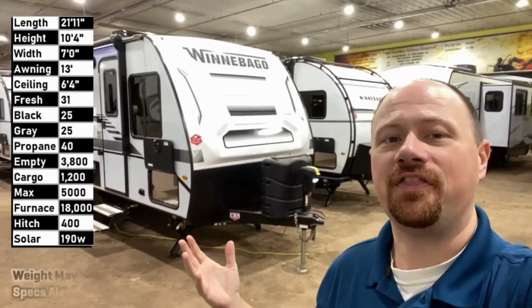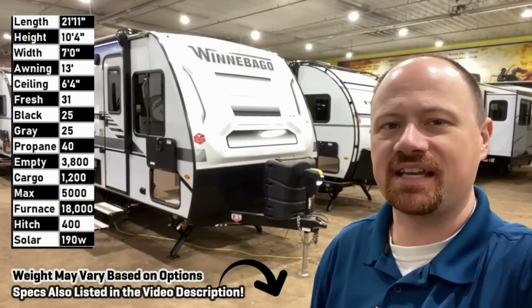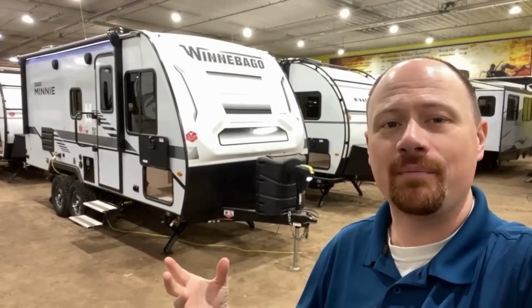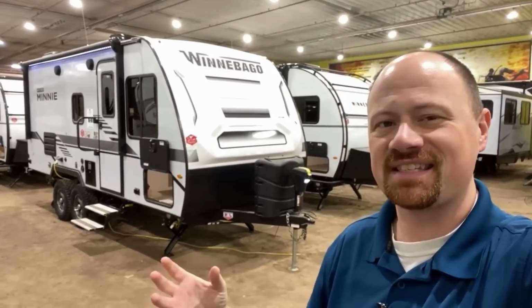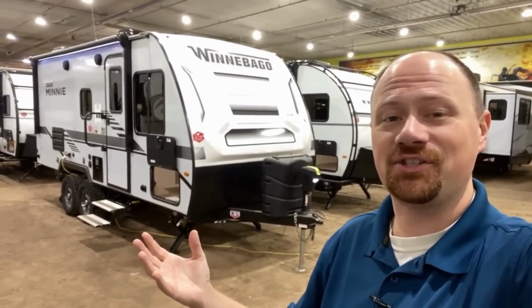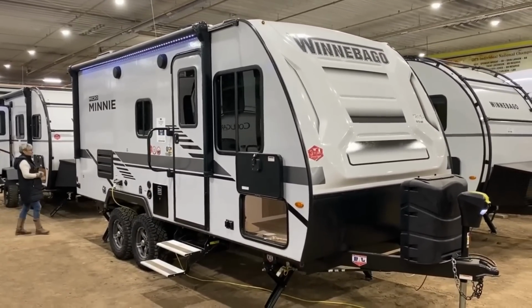Hey everybody, Josh the RV Nerd over here in Idaho today with the Winnebago Micro Mini 1800. If you're tired of seeing the same old single axle stick and tin camper, if you're looking for tandem axles, if you're looking for upscale, you just don't want big, you found it. Congratulations. It's been a couple years since I got my hands on one of these, and they have taken it up a notch.